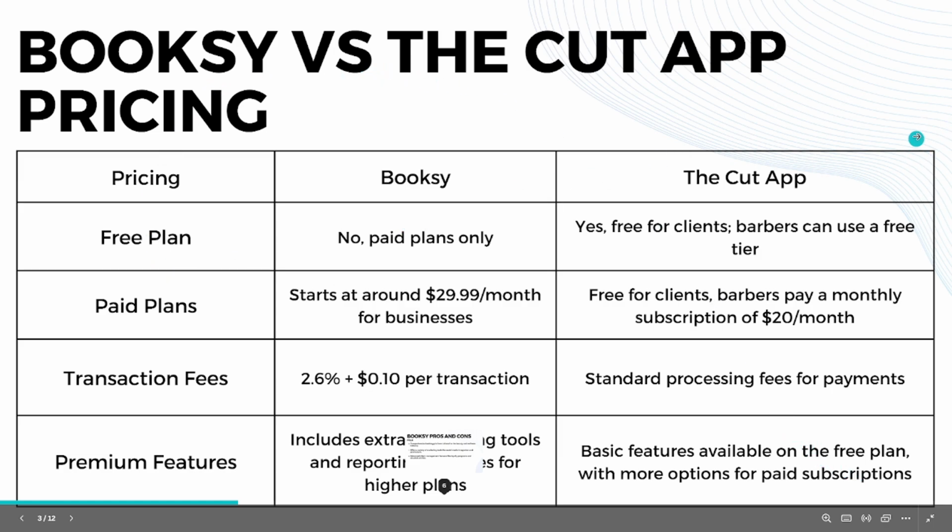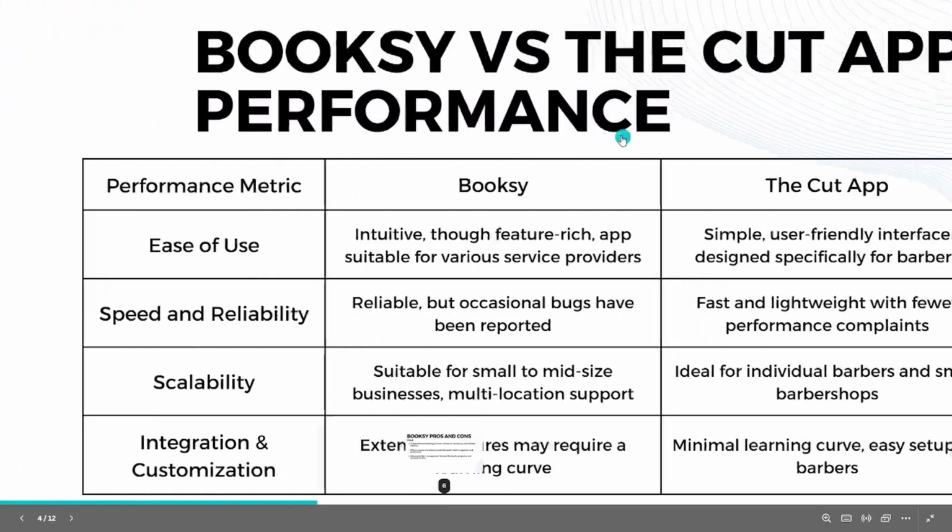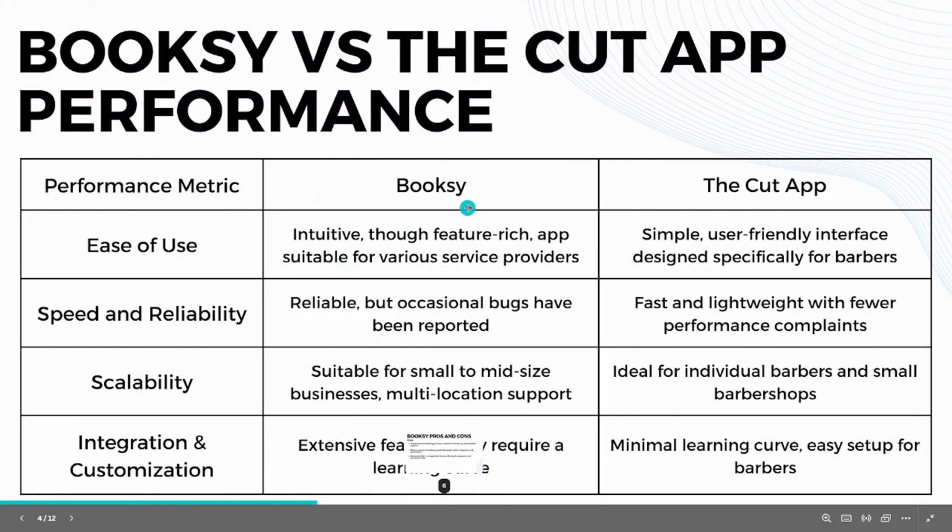So now let's go directly to the performance. When it comes to ease of use, Booksy is an intuitive though feature-rich app suitable for various service providers, while The Cut has a simple, user-friendly interface designed specifically for barbers. For speed and reliability, Booksy is reliable, but occasional bugs have been reported, while The Cut app is fast and lightweight with fewer performance complaints.